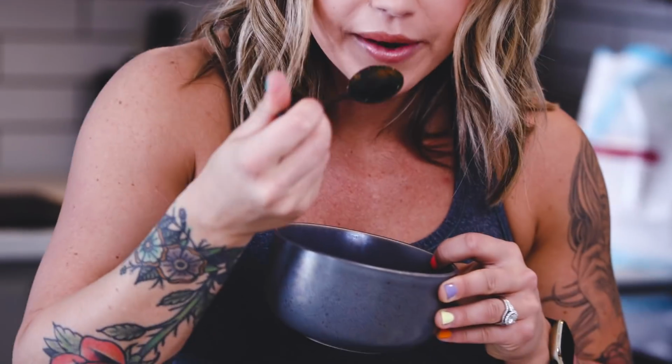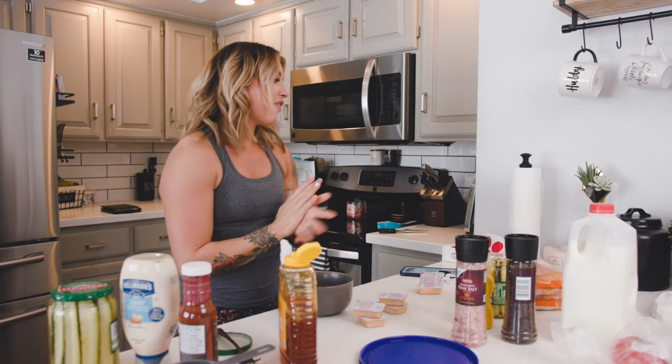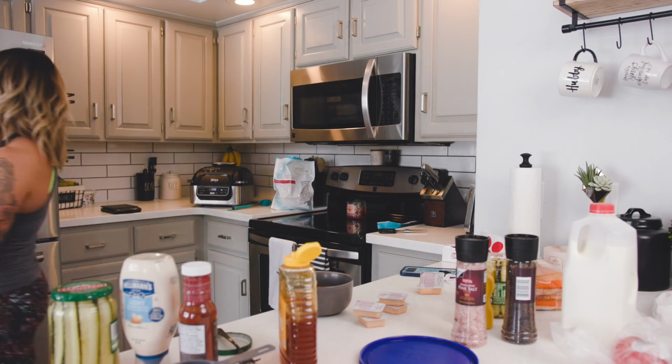I feel like this is going to taste more like a barbecue sauce, but you know, the honey maybe will give it some sweetness. Yeah, I'd rate this definitely a 5 out of 10. Not the same thing. However, don't you worry, because TikTok has not let me down yet.